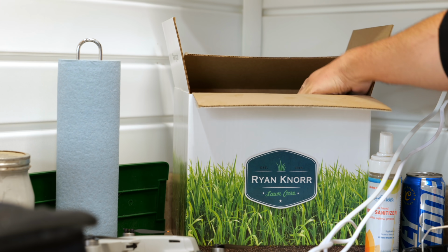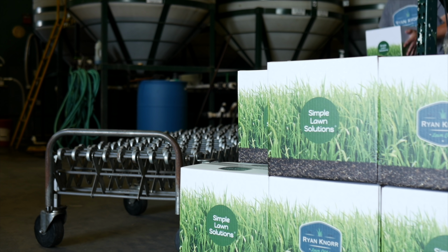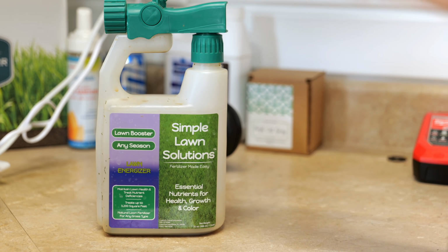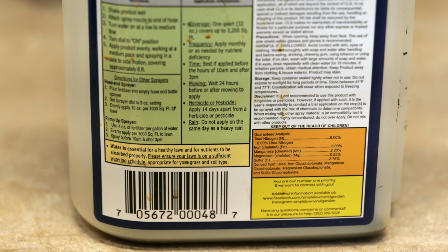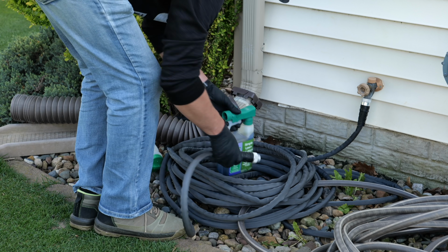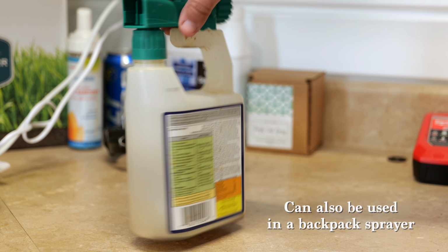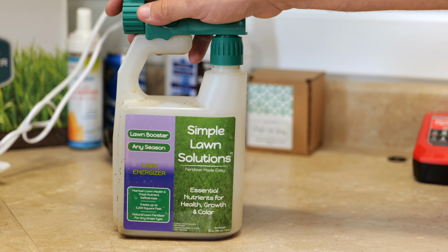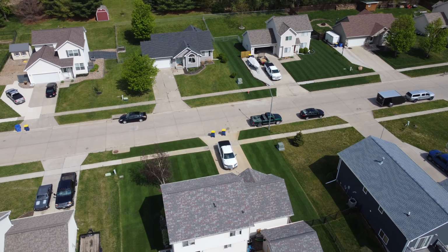So right before the rain the other day, I also put down an application of one of my favorite products from Simple Lawn that comes in my Simple Lawn Solution box. And that is the Lawn Energizer. It's a chelated micronutrient product with just a little bit of nitrogen there to kick it into gear as well. If you're interested in a hose end product, just hook up a hose and spray, then this is exactly what I use for a boost of extra color, or sometimes when I notice, because of my pH being high as well, I'm just not getting the color response that I need. This is a product that I would go after for that.